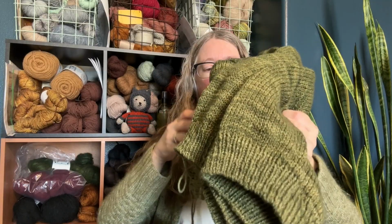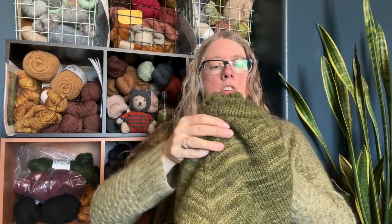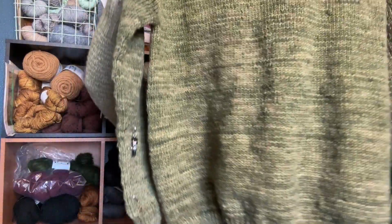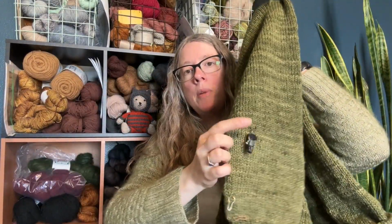All right, last project. This is in my redesign number 10 bag. Is my husband's Bibliophile 3 by Alicia Plummer. This is the second version I have made him. I made him one last year, and I'm making him one this year. This is the green one. I am loving this sweater. So last time I was about here. I actually was a little bit further, but you can really see it in the camera here.